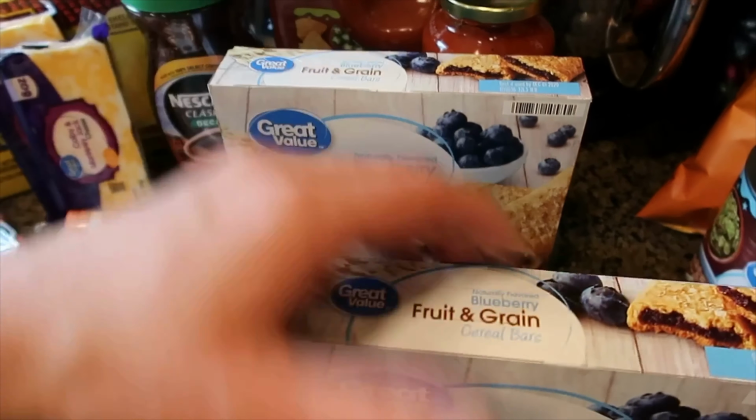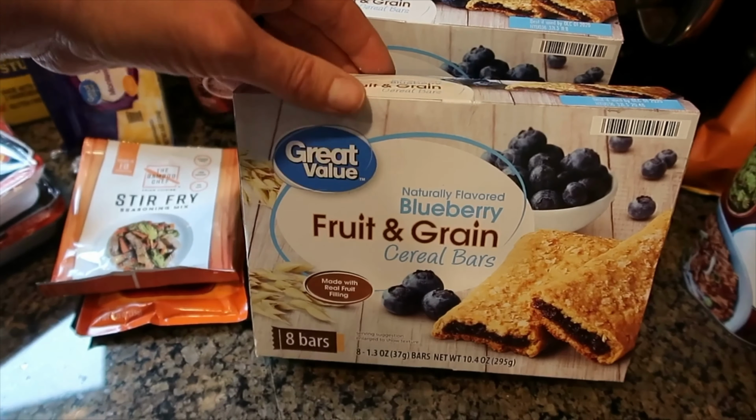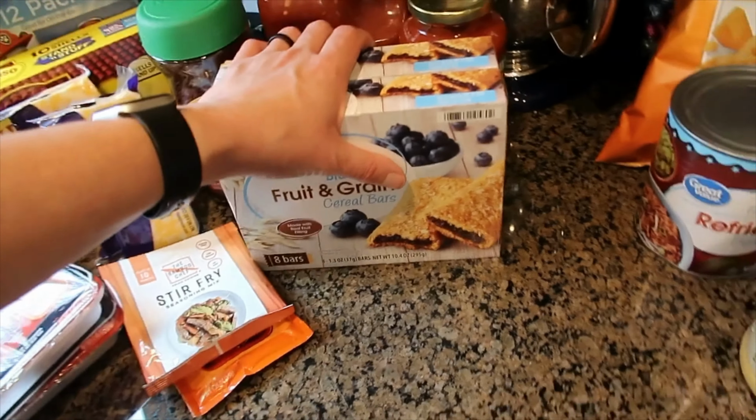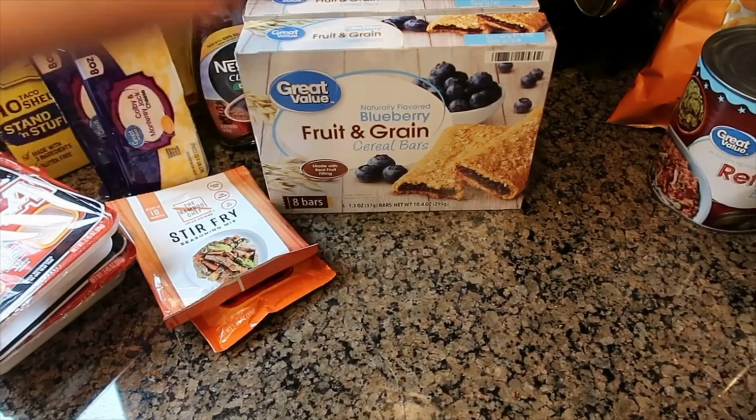These are for my kids for breakfast. I know they're not the healthiest. I know that they have sugar in them, but they eat them, and I like for them to get something in their tummies first thing in the morning.